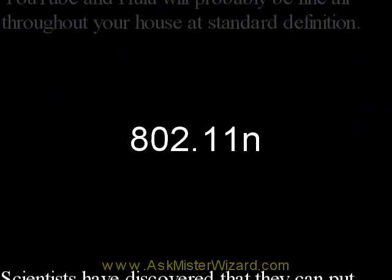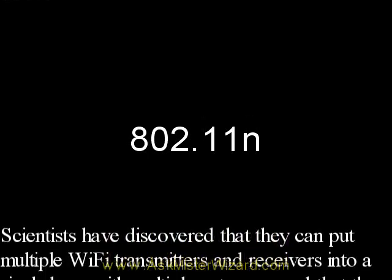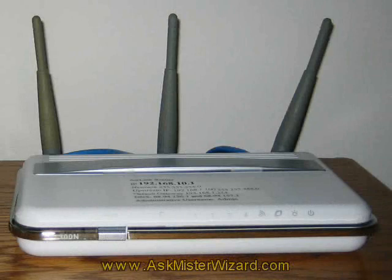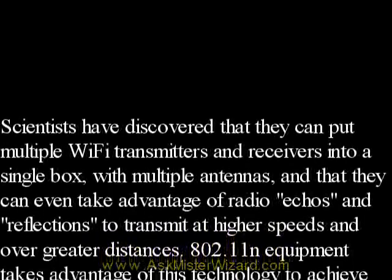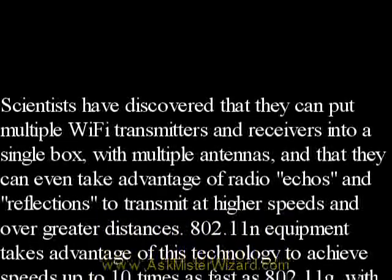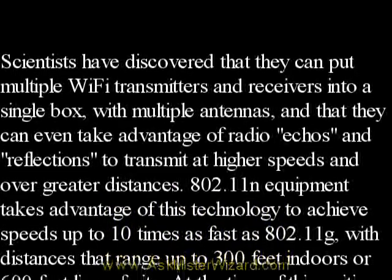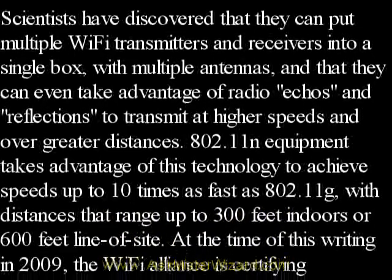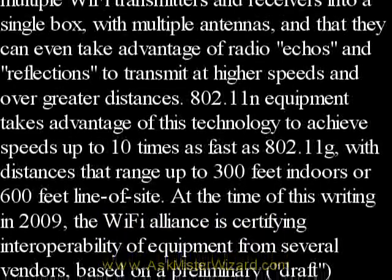802.11n. Scientists have discovered that they can put multiple Wi-Fi transmitters and receivers into a single box with multiple antennas, and they can even take advantage of radio echoes and reflections to transmit at higher speeds and over greater distances. 802.11n equipment takes advantage of this technology to achieve speeds up to 10 times as fast as 802.11g, with distances that range up to 300 feet indoors or 600 feet line of sight.